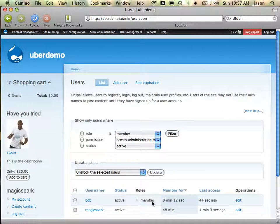Question? Can you use this out of the box to do subscriptions, to charge, say, Bob every month for their subscription? You can use the UC recurring module for that. It's still in a state of flux. It does work, I believe, for Authorize.net. It's also very dependent upon your merchant account and what you have set up. If you use Authorize.net, you'll have a lot more access to that kind of recurring payment. The big issue with recurring right now is that it only works with certain payment gateways, because every payment gateway implements recurring differently.